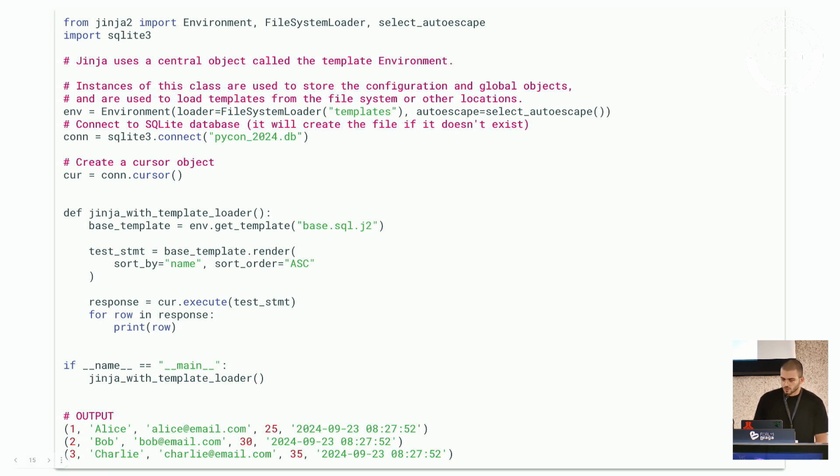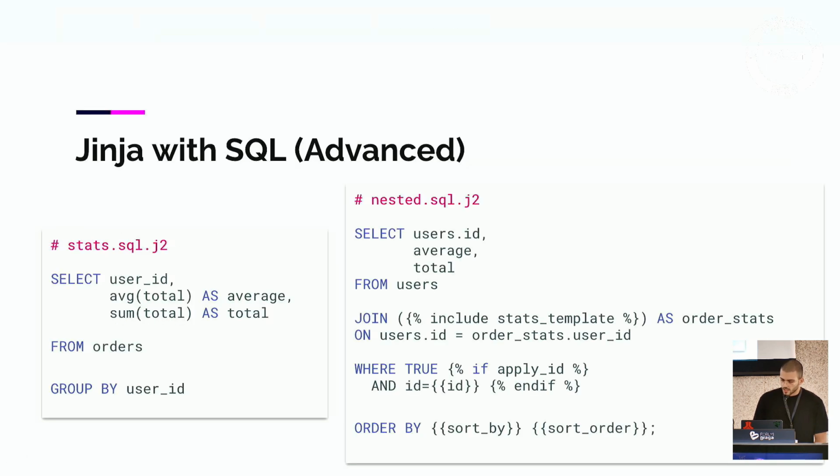But this was also a small example, and like I mentioned, we won't have time to explore everything that Jinja has. I still wanted to touch at least on this include operation, which I feel is really powerful. For this example, let's assume that besides our users table, we also have an orders table, like an e-commerce application. The orders table has a reference to the users table, and it has a total that the user spent on that order.